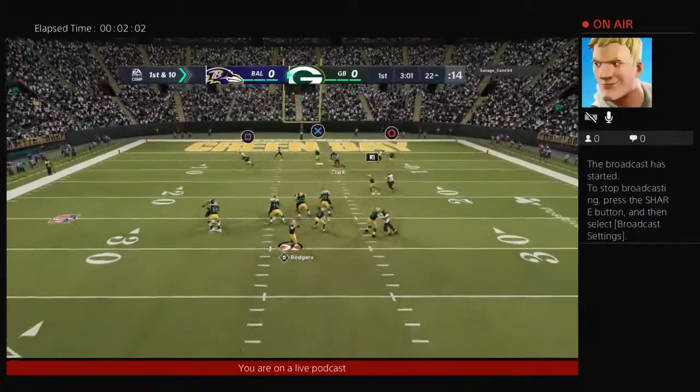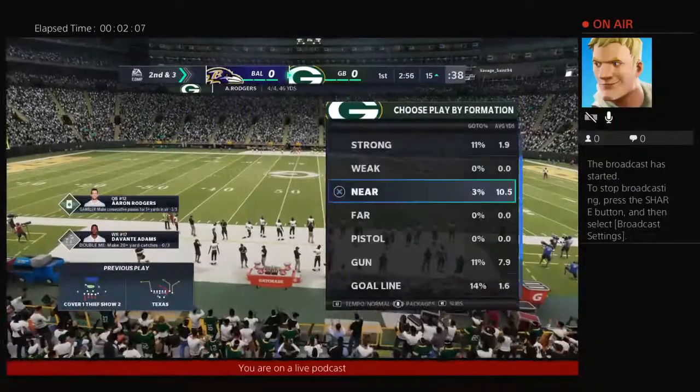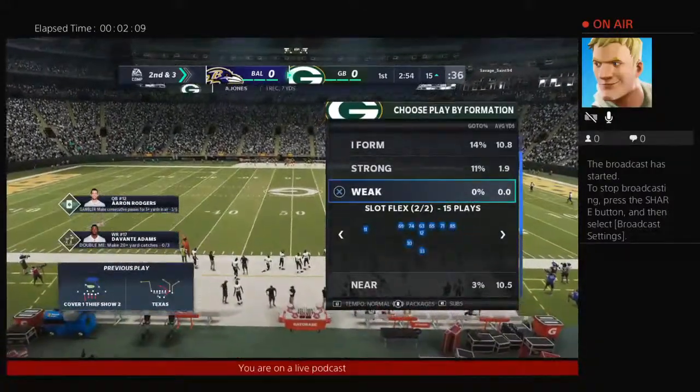On 1st and 10, here's Rodgers. Gets this to his running back, Aaron Jones. Rodgers pass. Call it a pickup of 7, and it'll be 2nd down.